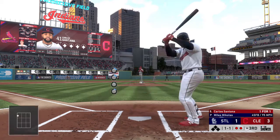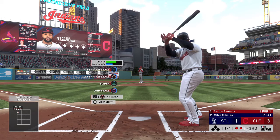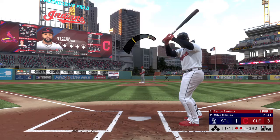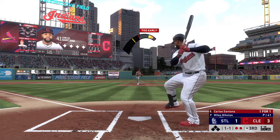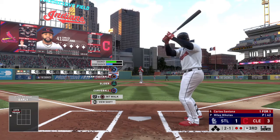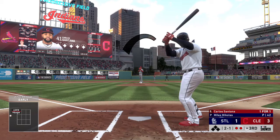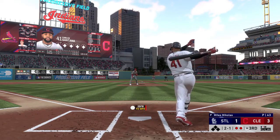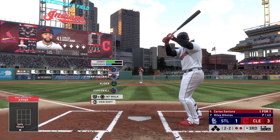A ball and a strike. And a ball, one strike. Threw that fastball right by him. He had no chance to get the barrel of that one. Two and one to the Indians' first baseman. All even now, 2-2.